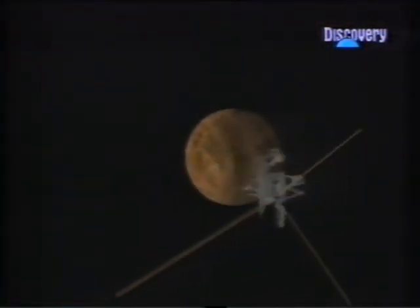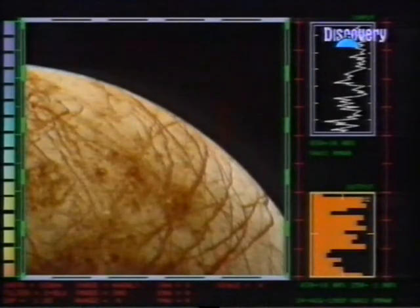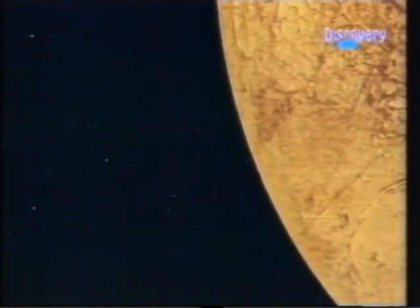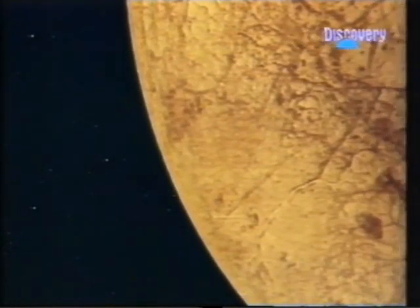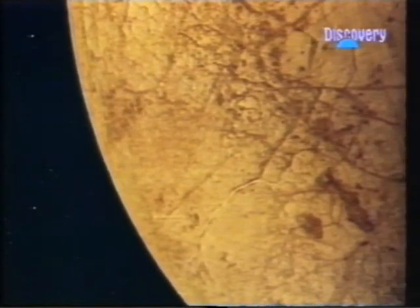Voyager's next encounter was quite different. The moon is Europa. The surface like finely cracked eggshell. Smooth and uncratered, the whole globe is thought to be an ocean thinly covered by ice. If there's life to be found in the solar system, it'll be in the seas of this moon.